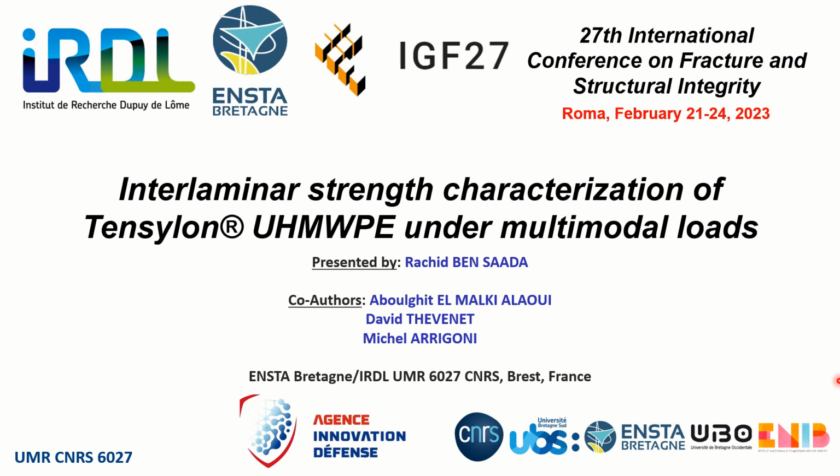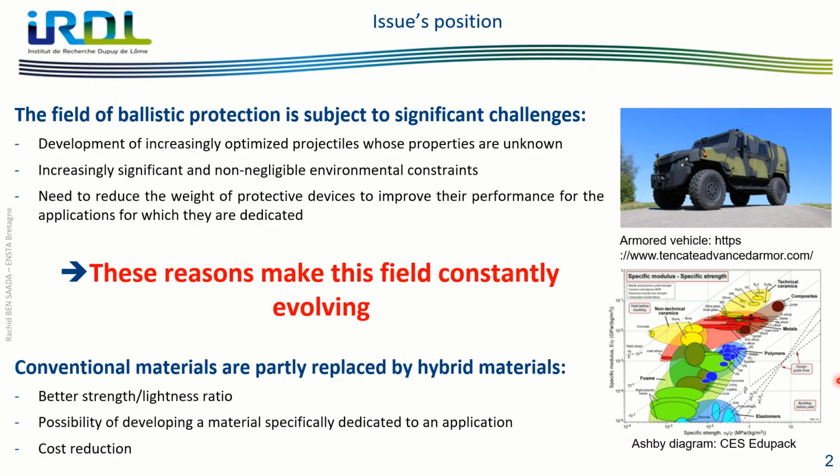Hello everyone, I'm Rachid Ben Saada from the Interlaminar Research Institute. Within the framework of the 27th International Conference on Fracture and Structural Integrity, I have the honor to present the work entitled Interlaminar Strength Characterization of Tensylon under multimodal loads. This work is a part of the DYNACOM project funded by the French Agence for Innovation in Defense.